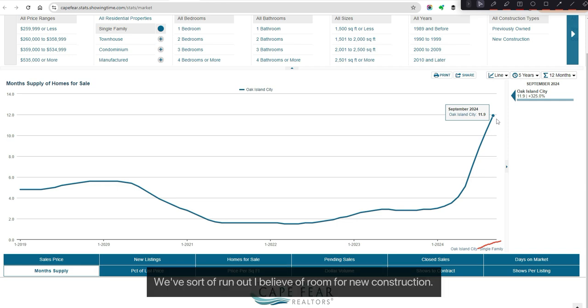We've sort of run out, I believe, of room for new construction. I'm going to do another post on new construction, because for years we've had mongo new construction sales in Oak Island, but we may have sort of largely in the big picture run out of new construction opportunities. Now it's just here and there renovations and building on some lots, but not nearly as much mass new construction as the previous years in Oak Island.